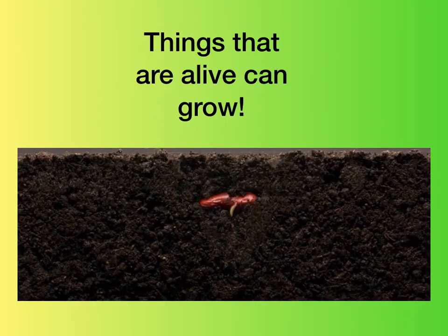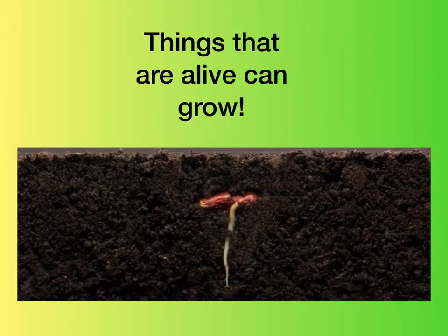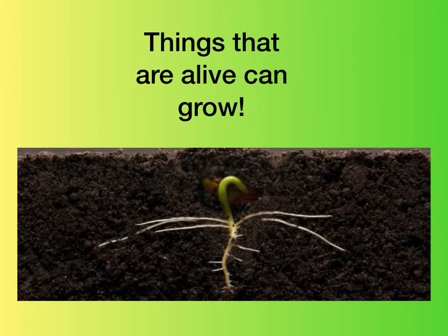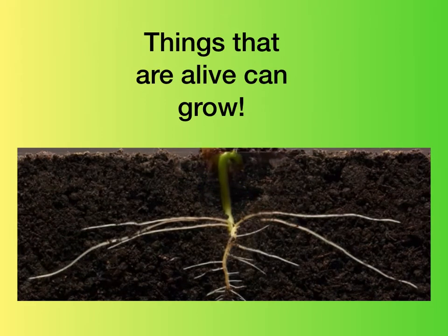Another way to tell if something is alive is if it grows. Like in the video that we're watching right now, you can see the root is going down. So yes, plants are alive. We know this because they need different things to stay alive, and they can also grow. So things that are alive can grow, just like you or your pets or plants that you see outside or this plant.